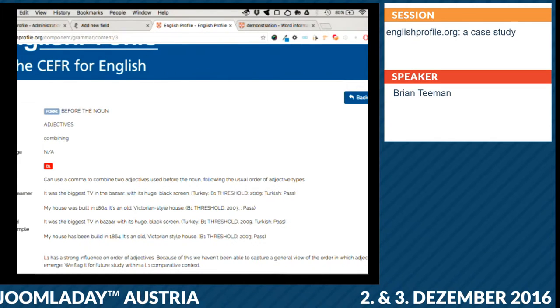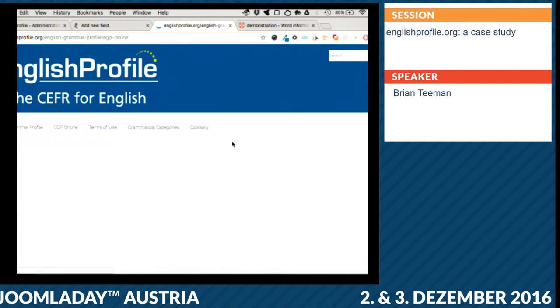Yes, Peter? How did you add the colors in this? Okay. Just, in this bit or in the... it's CSS. Really, basically, I was able to give a class to it. In fact, there's a more complex example here.